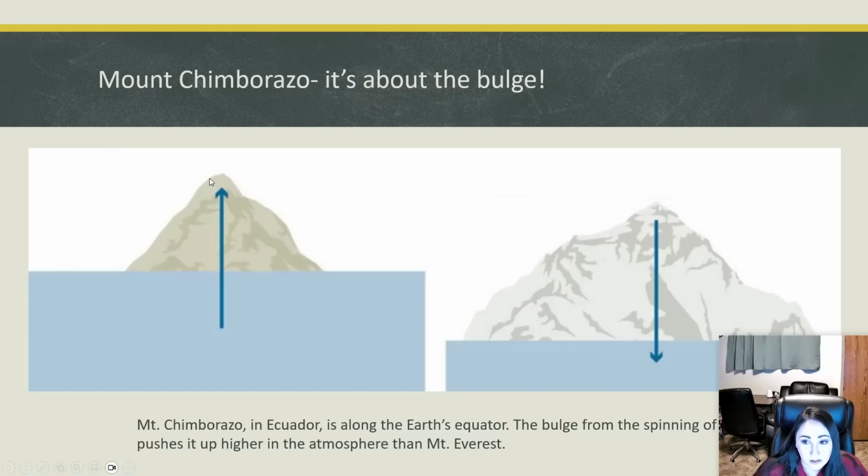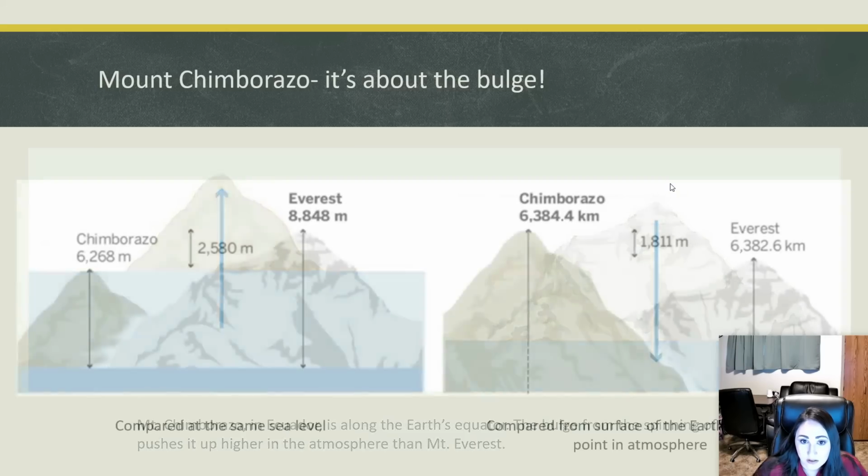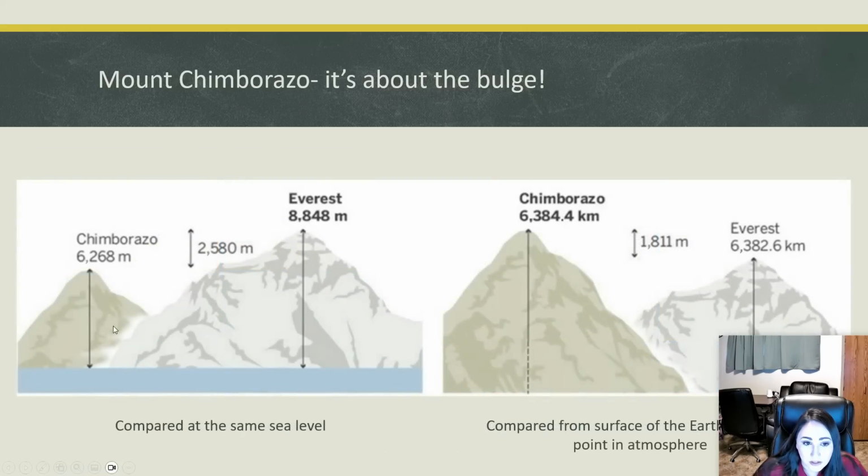So you can see right here, it's actually not as tall as Mount Everest, but its highest point is higher than Mount Everest. So here's another visualization. If we were to take Mount Chimborazo and Mount Everest and put them at the same sea level, you can see that Mount Everest is 2,580 meters taller than Mount Chimborazo. However, if we compare from the surface of the Earth to the highest point in the atmosphere, Mount Chimborazo, because of that bulge, is 1,811 meters higher up into the atmosphere.